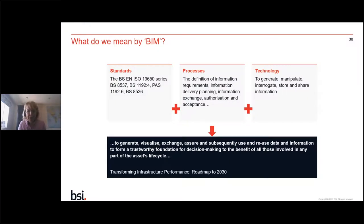Okay, so I think the first question to answer is, well, what do we mean by BIM? Because we've been using this term for as long as I can remember, going back maybe to 2011 and the construction strategy. That was certainly for me when I heard about it, but maybe you have been using it even before then. It means different things to different people. And what I wanted to do was to start this discussion off with a clear statement about what it means in terms of ISO 19650 and the UK BIM framework and BS 8536.